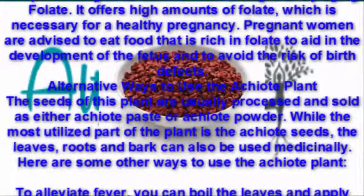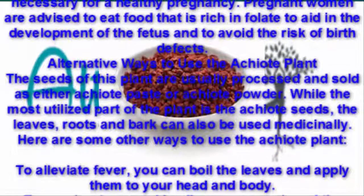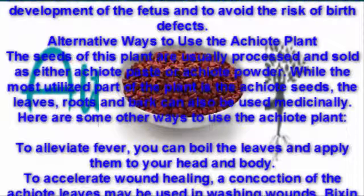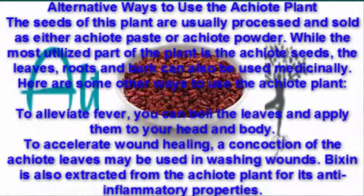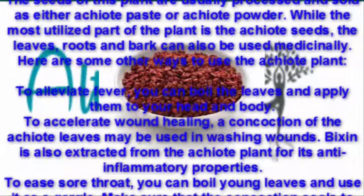Alternative ways to use the achiote plant. The seeds of this plant are usually processed and sold as either achiote paste or achiote powder. While the most utilized part of the plant is the achiote seeds, the leaves, roots, and bark can also be used medicinally. Here are some other ways to use the achiote plant.